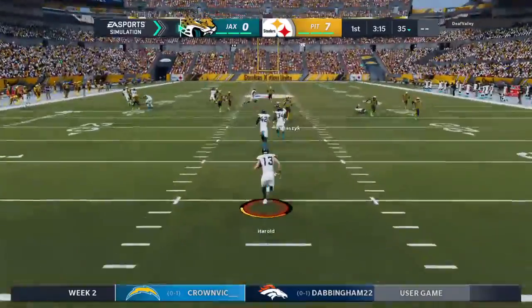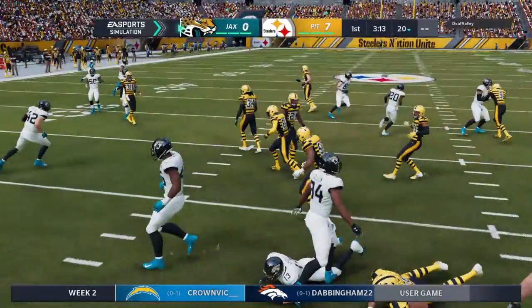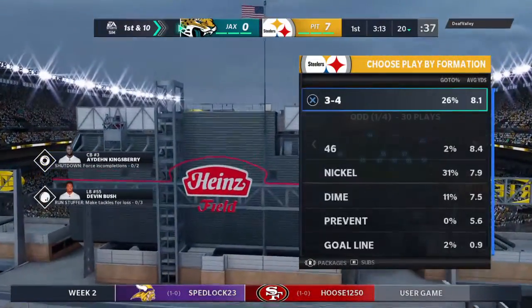Fielded near the back of the end zone. And the decision to come out of the end zone is going to cost him 5 yards as he's taken down right at the 20. At their own 20-yard line.